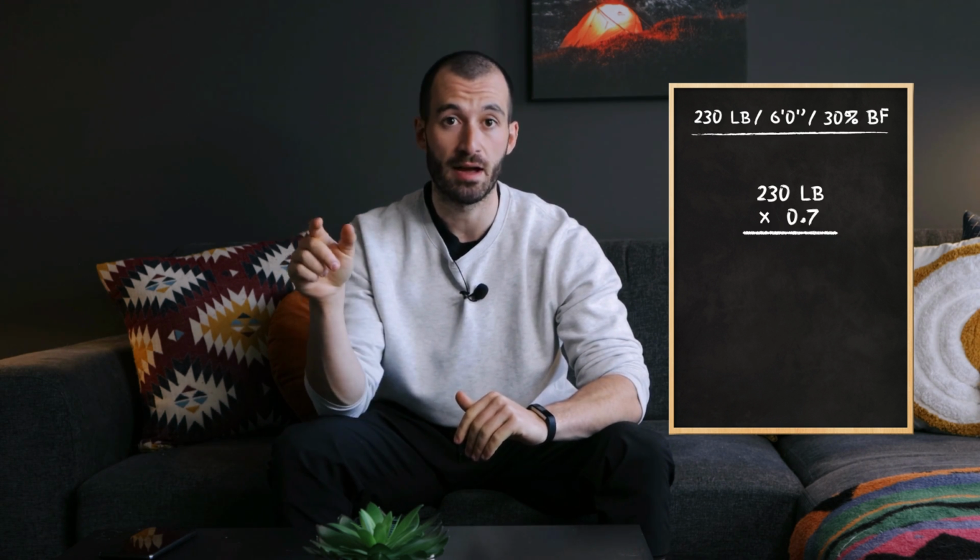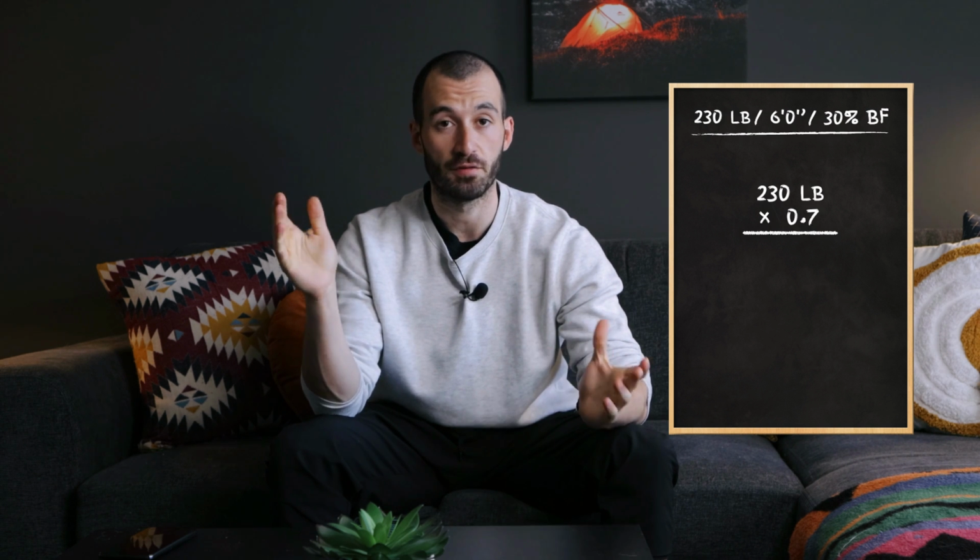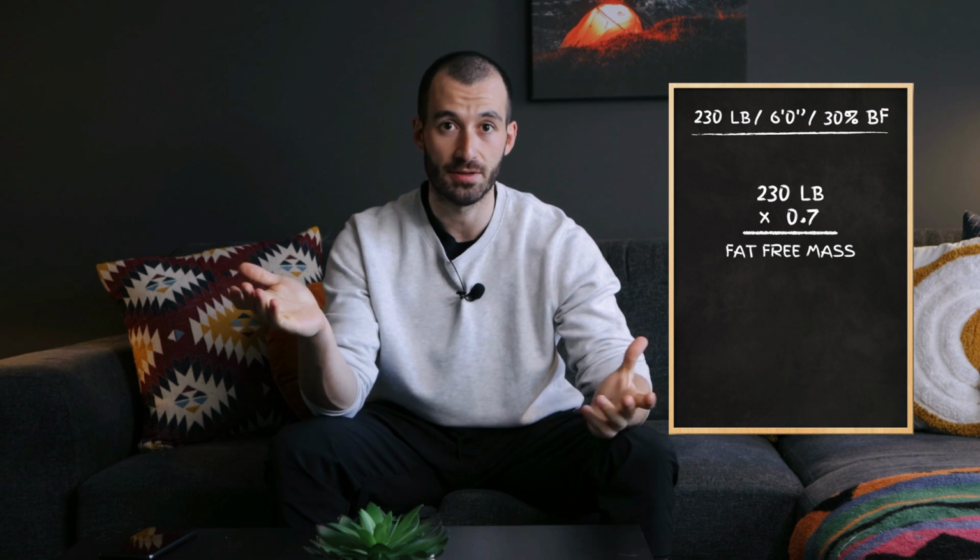Okay, so let's imagine you're 230 pounds, you're 6 feet tall, and you are 30% body fat. So we multiply 230 pounds by 0.7 to find your fat-free mass. We know that you're 70% not fat, right? You have 161 pounds of fat-free mass in this case. And we can just divide that number by 0.85 to get a rough estimation of where you'd be body weight-wise at about 15% body fat.